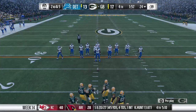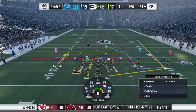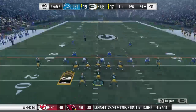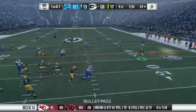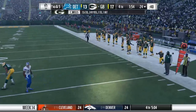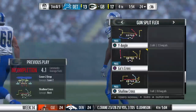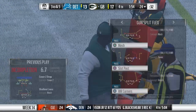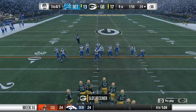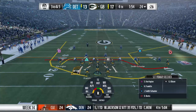Second and 5. Here we go. 3-19. That one looks like he'll throw here. And that'll be incomplete. Let's face it, you can run the route tree as many times as you want, get in sync, practice it, do all those things. But once you get to game speed, it doesn't always time up quite that well. That one goes incomplete.